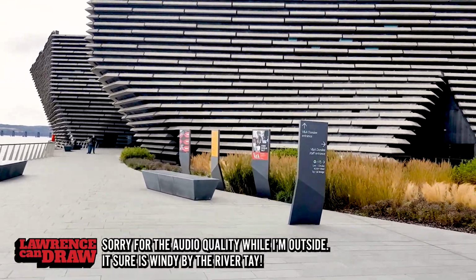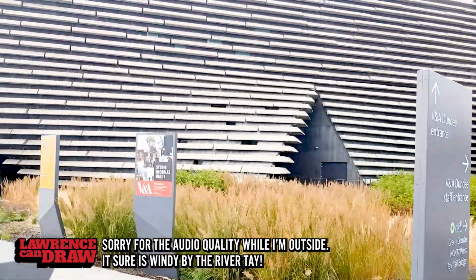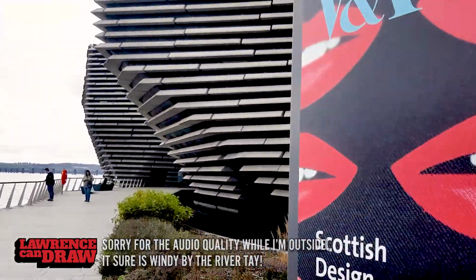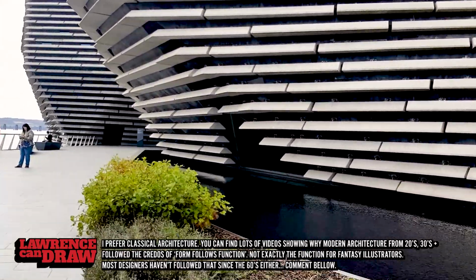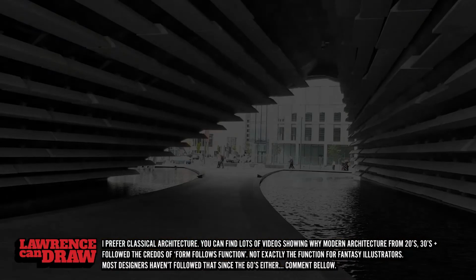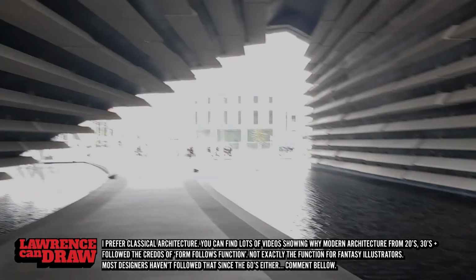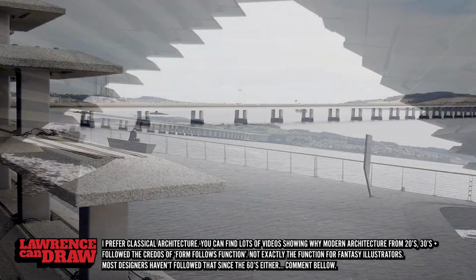The architecture here is absolutely iconic, looks smashing on all fronts. I mean, what's going on inside is one thing, and it really is art. But I have to say, what's going on the outside is equally as stunning. I'm not a real fan of modern architecture by any means, but this really is nice. The V&A actually sits right here on the River Tay. Dundee is beautiful in the fact that it sits here. This river is a beautiful part of its heritage, and the bridge right there as well.